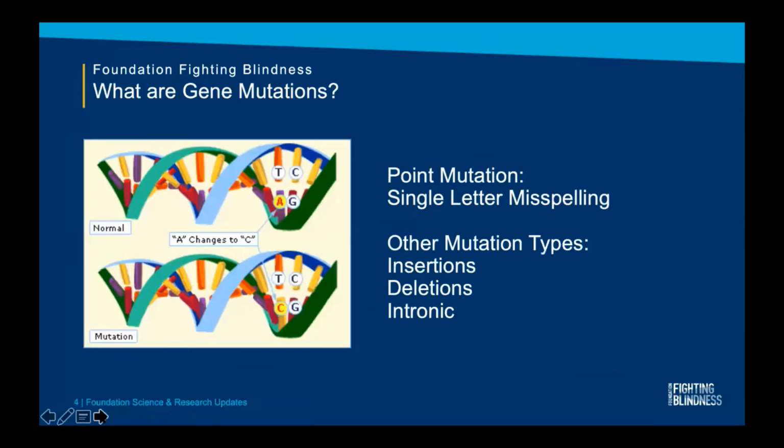Looking in a little more detail at what happens when a mutation occurs. In this diagram, I have a hypothetical normal gene at the top, and there are 4 nucleotides represented, A and T, C and G, and that's the normal gene. Below it, the A has been replaced by a C, and that's a mutation. That C is not what normally should occur in this particular hypothetical gene. And when there's a single letter misspelling, we call that a point mutation.